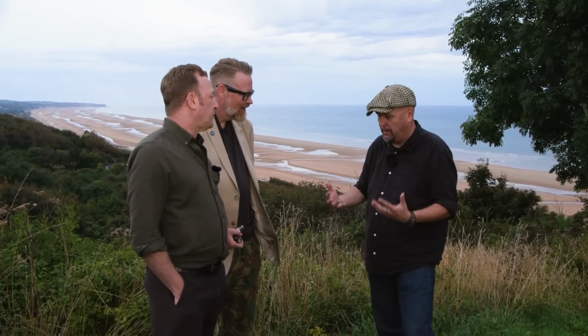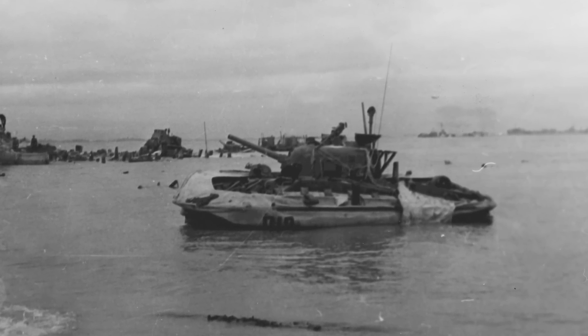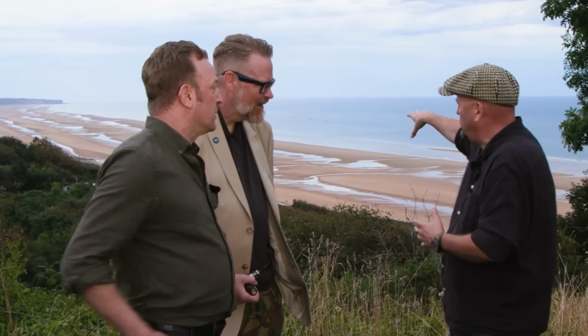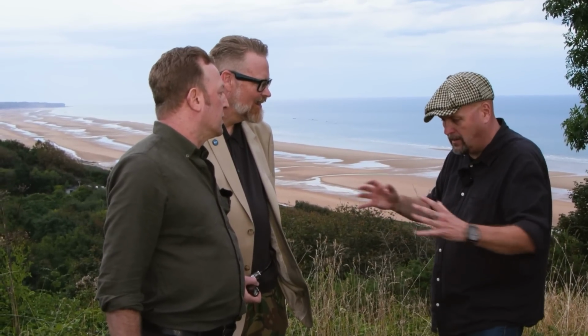So the first 2 bits are the 2 battalions of DD tanks. So they're fully amphibious, canvas screens around the outside, periscope, and so on. And there's a battalion at the other end of the beach, a battalion at this end of the beach. And at this eastern end, is where the battalion, as we all know, 32 tanks in the battalion. I think 29 are released off the landing craft, and of them, I think 27 sink, and then the other 2 that do get to the beach get knocked out.